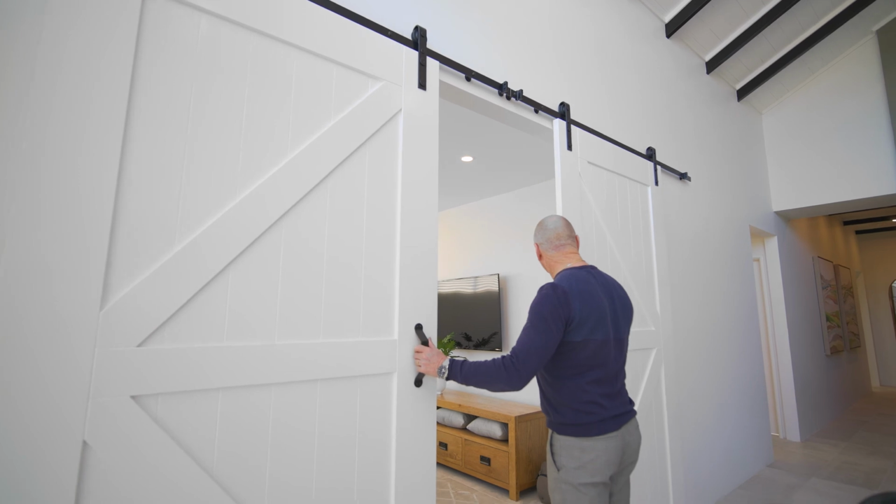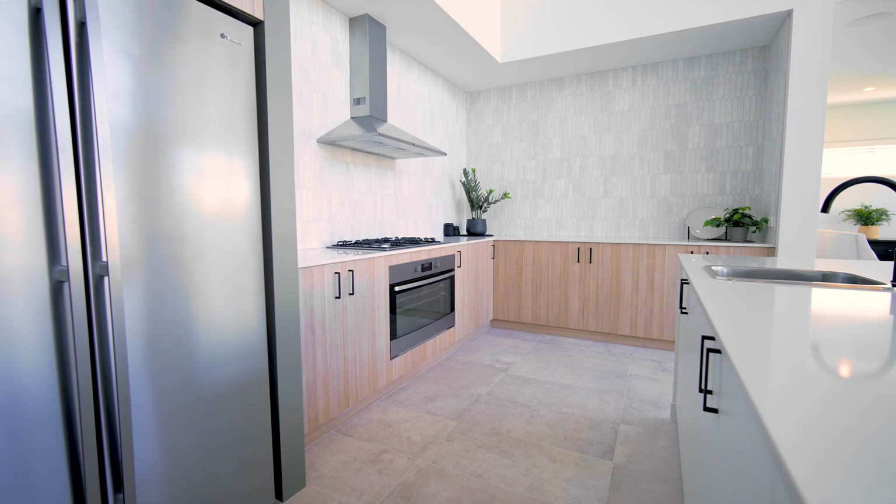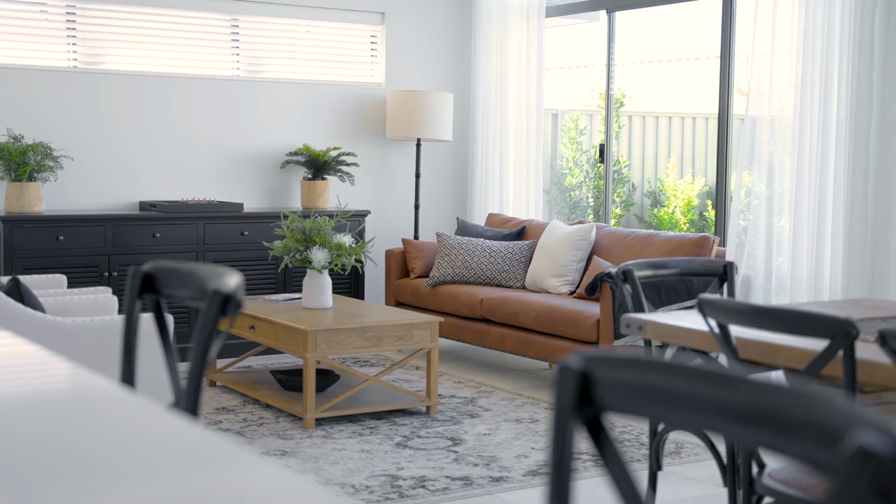From the beautiful barn doors that lead you through to the theatre, even to the tic-tac tiles in the kitchen, this home exudes a certain elegance.